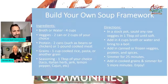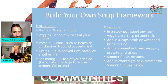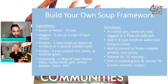So it's very simple. So if you have any raw veggies, you'd first saute them with a little bit of olive oil in a big soup pot, and then you'd add in your broth, dump in any other veggies you have, any proteins that you have, and the spices. You simmer it for about 25 minutes, and then you add in your cooked grains and just warm them up for about 5 more minutes, and that is it.